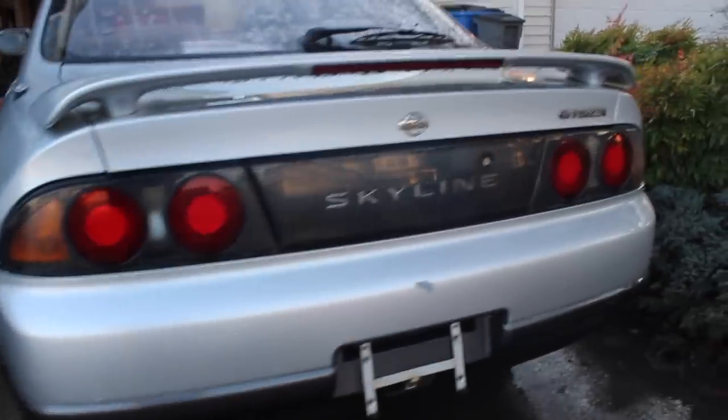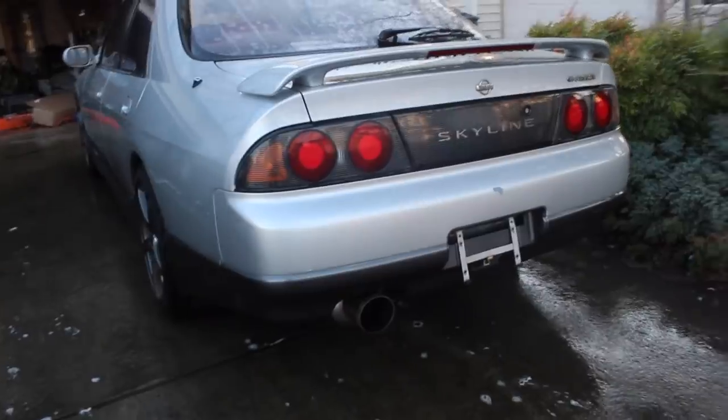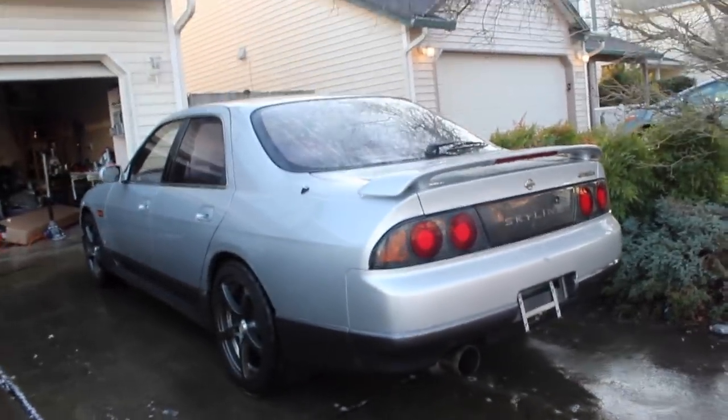The taillights are definitely my favorite part of the car. The booty of this thing. Oh, that looks so good. Look at it from right here. Fire. The wheels cleaned up really good.